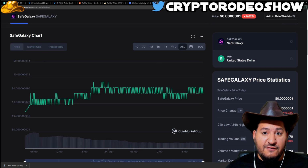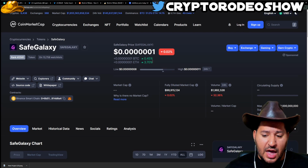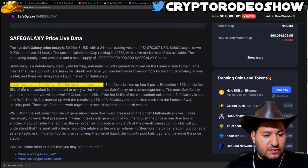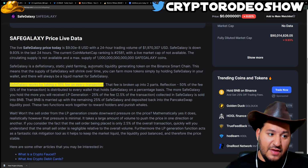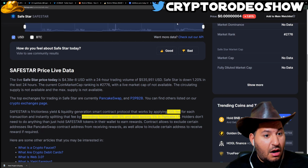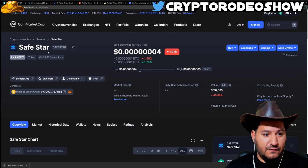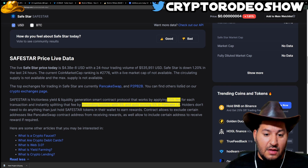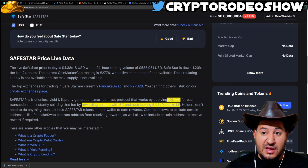How about Safe Galaxy? Oh my gosh. Any coin with the word safe and a celestial body next to it, run away. Here's Safe Galaxy. Safe Galaxy works by taking a 10% fee on every transaction. Okay, how about Safe Star? I'm not making this up. This is all on CoinMarketCap. You can check it yourself. Safe Star. Let's see what Safe Star talks about. A 10% fee. Same thing. 5% to the holders, 5% to a LP.